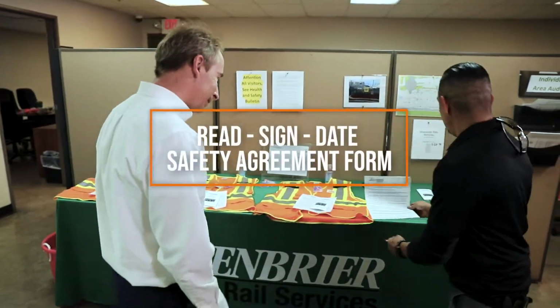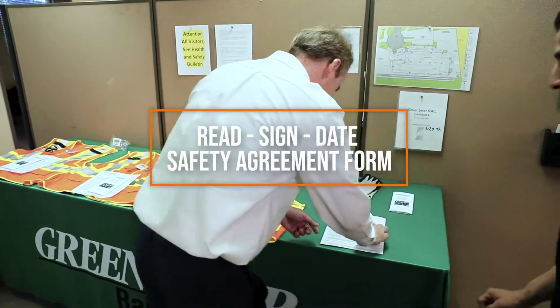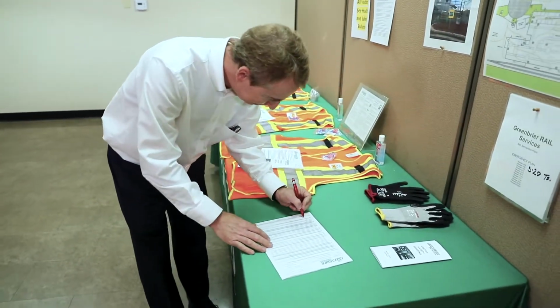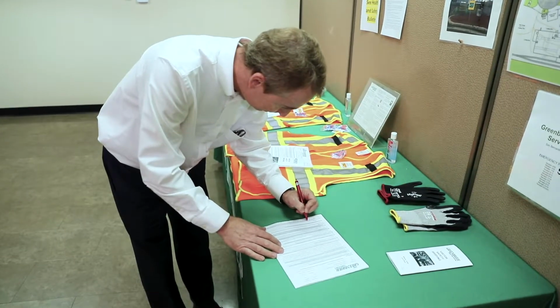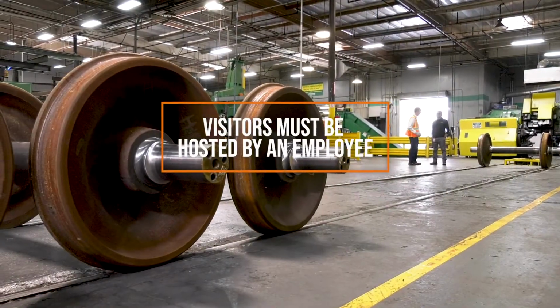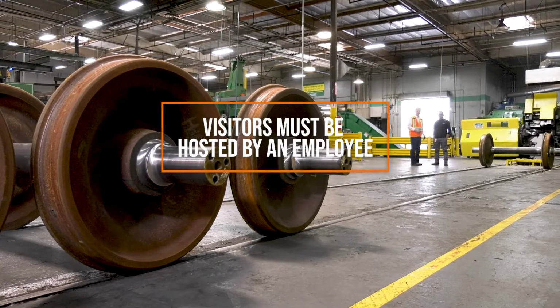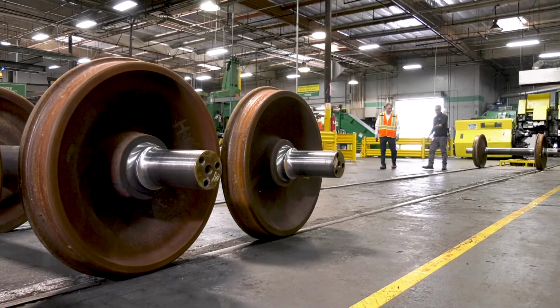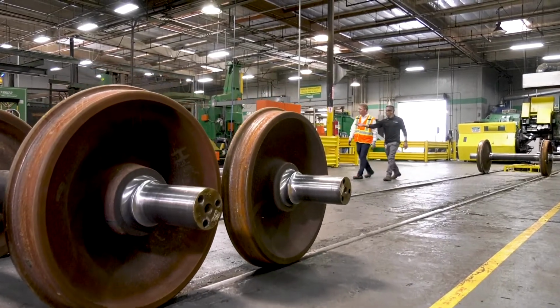Next, all visitors are required to read, sign, and date Greenbrier's Safety Agreement form. You must agree to comply with the listed rules and regulations. Visitors must be hosted by a Greenbrier employee or by site-approved contractors. While you're visiting with us, a lead will be assigned to guide you around the work environment.